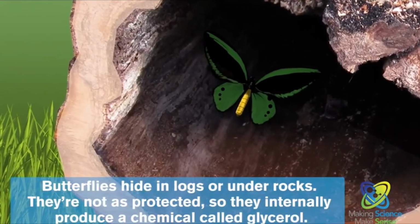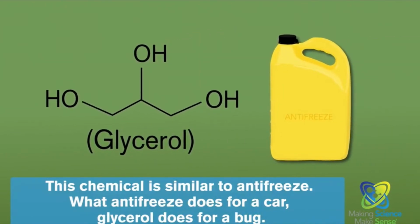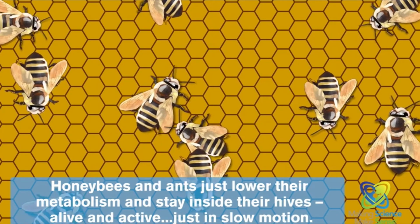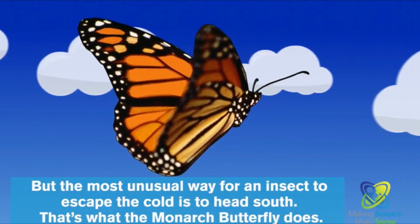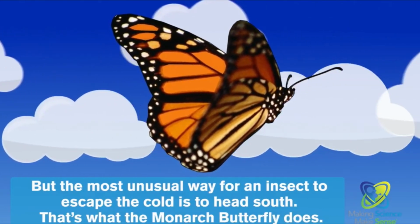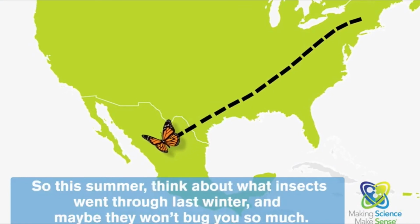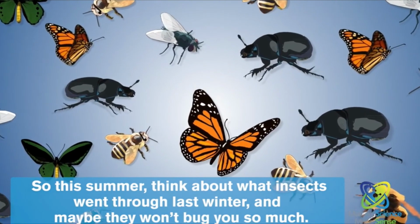They're not as protected, so they internally produce a chemical called glycerol. This chemical is similar to antifreeze. What antifreeze does for a car, glycerol does for a bug. Honeybees and ants just lower their metabolism and stay inside their hives, alive and active, just in slow motion. But the most unusual way for an insect to escape the cold is to head south. That's what the monarch butterfly does. In fact, the monarch has been known to fly all the way from northern New York to sunny Mexico to stay warm. So this summer, think about what insects went through last winter, and maybe they won't bug you so much.